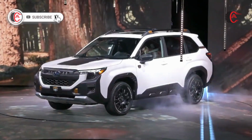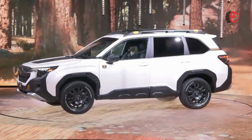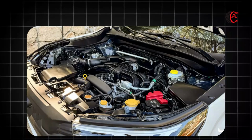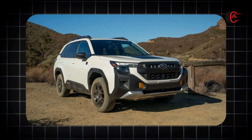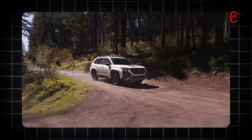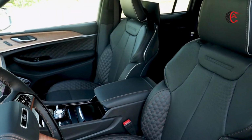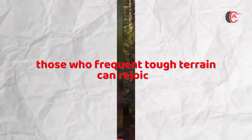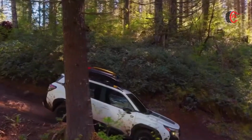The 6th-generation model introduced last year adds modern curb appeal to the Forester, but it still has some of its inherited traits. Every Forester comes with a flat-4 engine, standard all-wheel drive, and enough ground clearance to handle moderate off-road trips. While the new interior features updated materials, making it feel more contemporary, those who frequent tough terrain can rejoice as the Wilderness trim has returned to the Forester lineup after a year away.